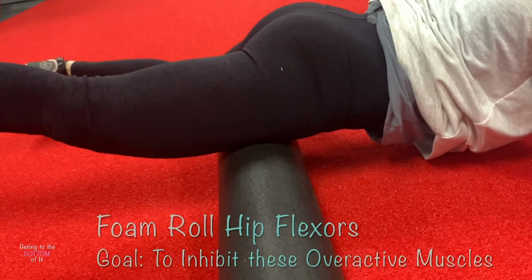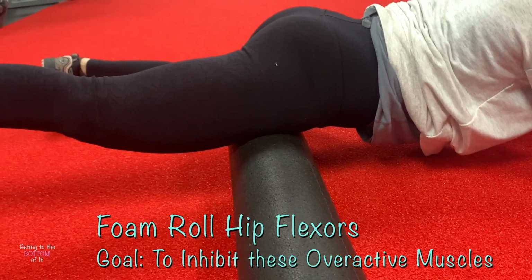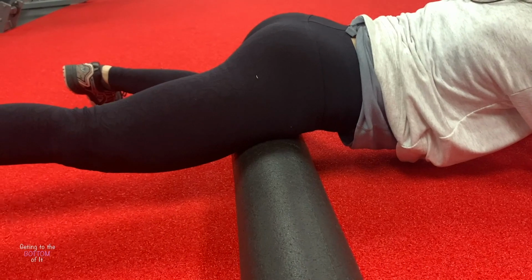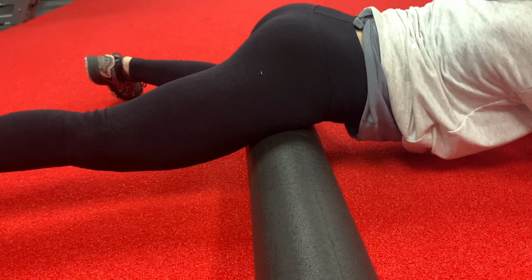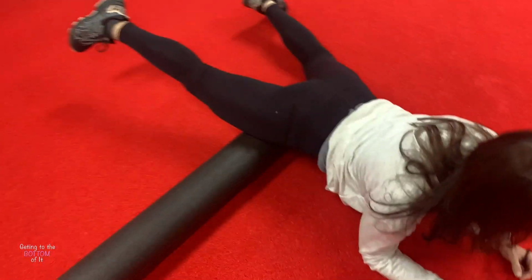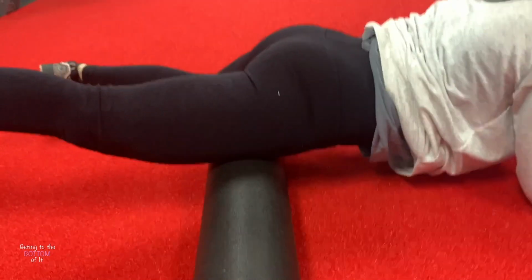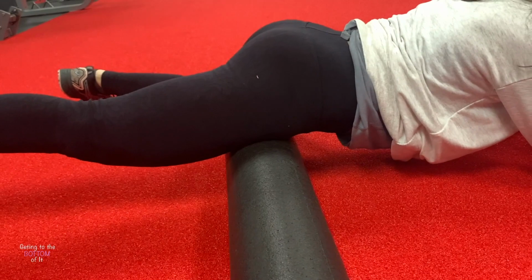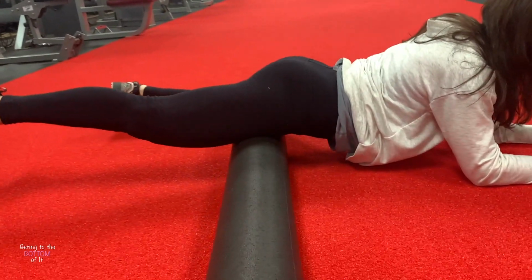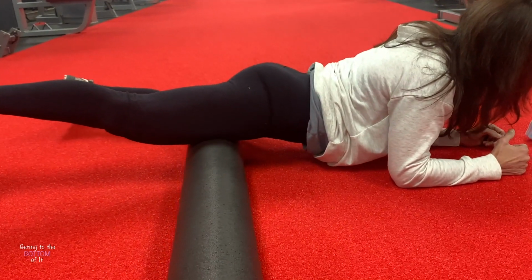As you can see, Gina is demonstrating how to foam roll the hip flexors. You want to roll very slowly until you find a tender spot. Most people roll too fast. Once you find the tender spot, roll over it repeatedly for about 30 seconds. This is usually the amount of time it takes to calm the tender spot down. And of course, repeat this approach on the other leg.